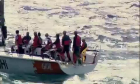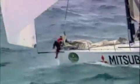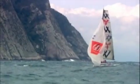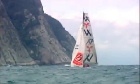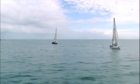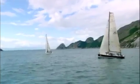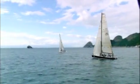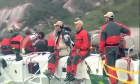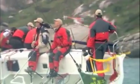Eduardo Ramos and Torben Grail bring Mitsubishi into the turn at full speed. Some great work from the bowman to recover a spinnaker line in time for the sail change. Behind the island, the seas are flat, and the swirling wind makes it difficult for QZ5 to hold their lead. The Mitsubishi crew keep the boat moving well through the light patch in the lee of the island cliffs. They make some gains on the two leading S40s.